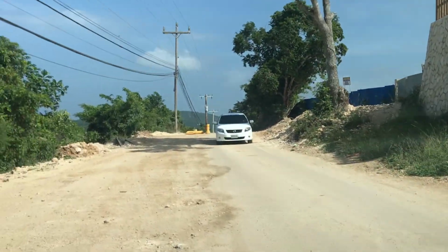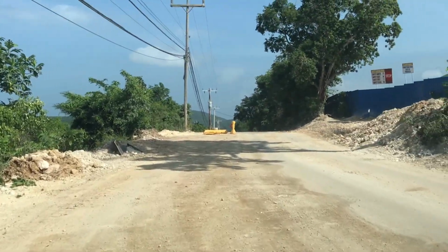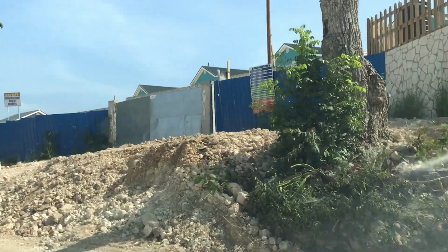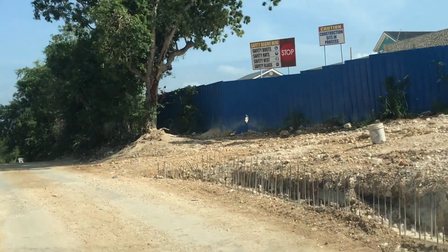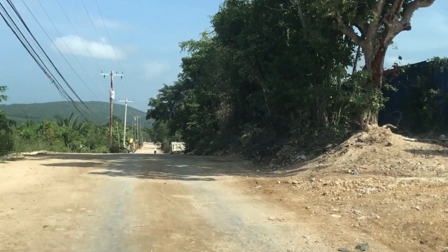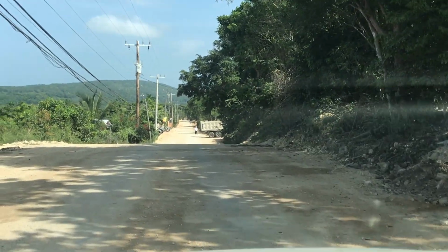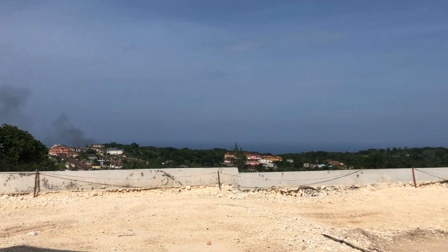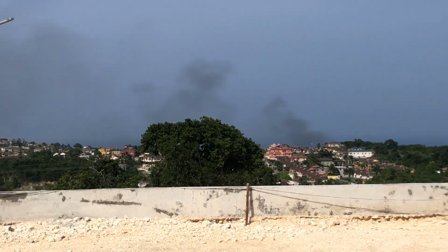Okay, prices. Now, these prices are subject to escalation, and these are the prices for phase 1. So the 2-bedroom, 1-bathroom detached bungalow is 14 million Jamaican dollars. The 2-bedroom, 1.5-bathroom, which we are going to be showing you, is 15.5 million Jamaican dollars. The 3-bedroom, 2-bathroom split-level units are 19.4 million Jamaican dollars. Of course, once phase 2 is completed, the price will more than likely go up.